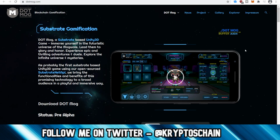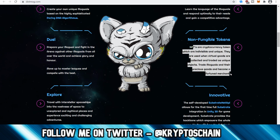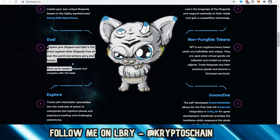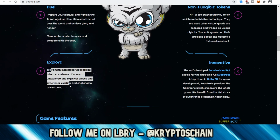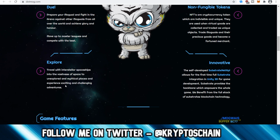Okay, let's close out of this. So yeah, as you can see here, they are going to be using non-fungible tokens. You can trade Mogwais and their precious goods to become a fortune merchant. You can duel as well. You can duel against other Mogwais. You can explore. You can travel with interstellar spaceships into the vastness of space to unexplored and mythical places and experience exciting and challenging adventures.